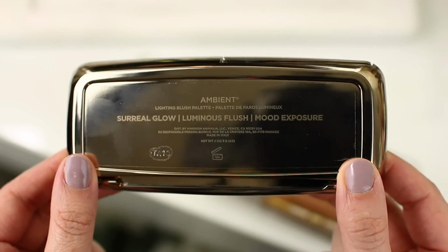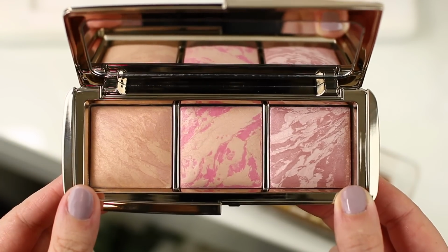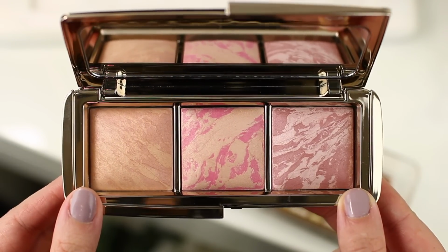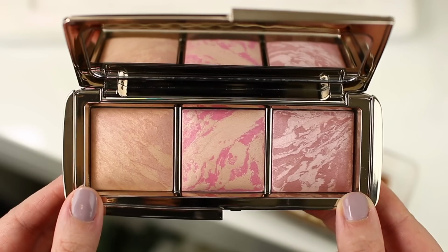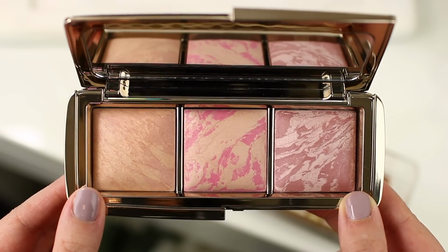It comes with 3 of their blushes and I'm so excited to use it because I love their blushes so much. The only one that I already had was Mood Exposure, which is on the right, but I had a mini version, and the mini versions are a great option because they last forever. But Mood Exposure is like my favorite blush of all time, so I don't think I'll have any issue finishing that one up, and the colors in this palette are so beautiful, so I can't wait to use it.